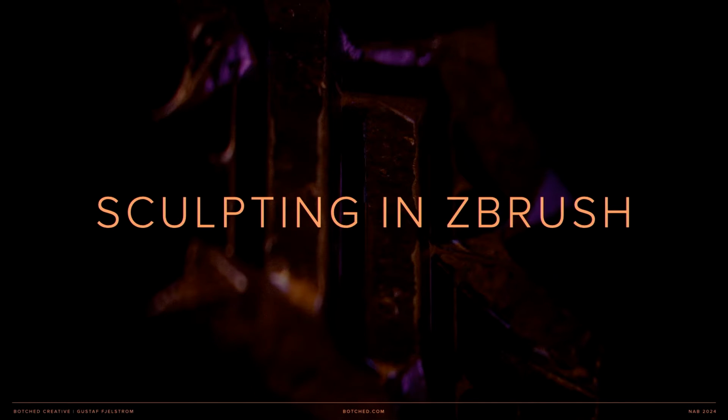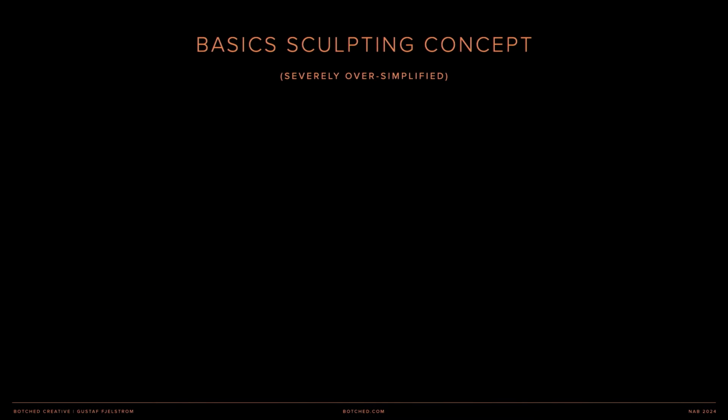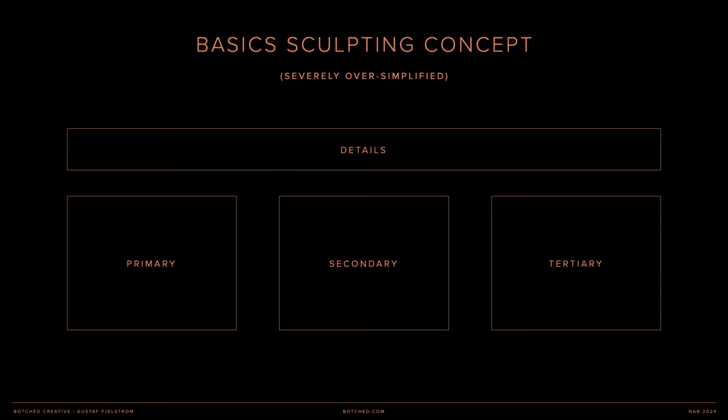Okay, so the first part of that was the sculpting. Just a huge disclaimer: I am very much brand new to sculpting. I've only been doing it seriously for six months or so. So I'm in no position to give anybody super granular detailed advice about sculpting, but I can give you a few tips on some of the basic concepts that I found very helpful as I'm still learning ZBrush. This is, again, vastly oversimplified, but it has a lot of parallels to my traditional art education with illustration: working with your primary forms, getting those correct before moving on to your secondary forms, and again, making sure those are correct before getting on to your tertiary forms, and then finally your details that go across all of that.